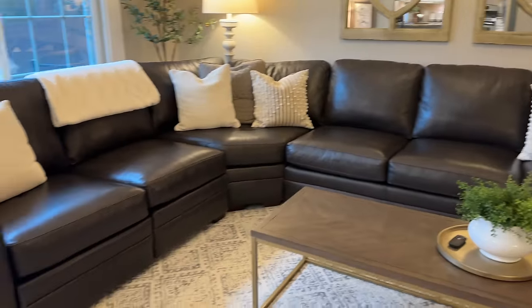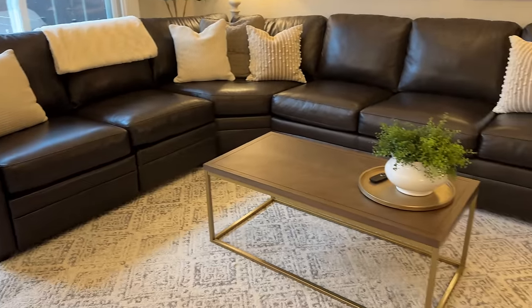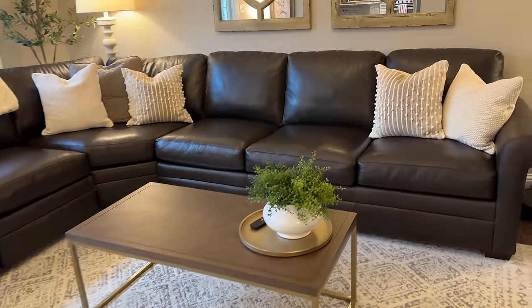So when we get the new couch, again, when we're able to move it up, we're going to have more room for lighting and all the things that need to be hidden behind the couch. So when you look at my living room and the sofa, you think it looks pretty good, right? And it does, to be honest.